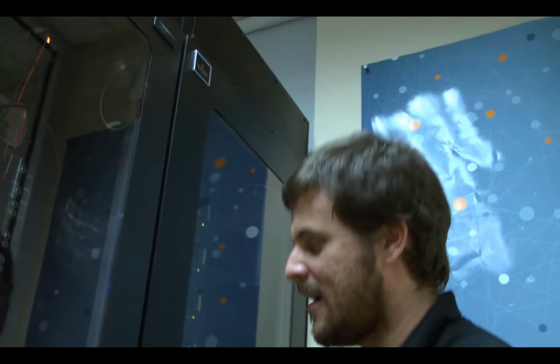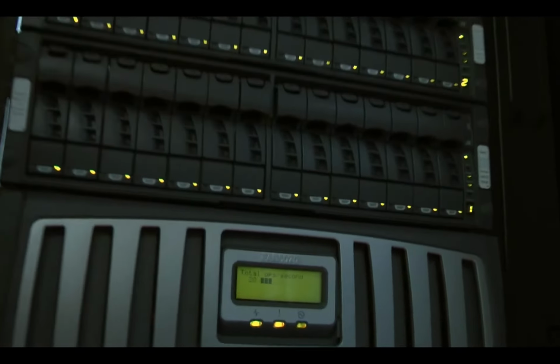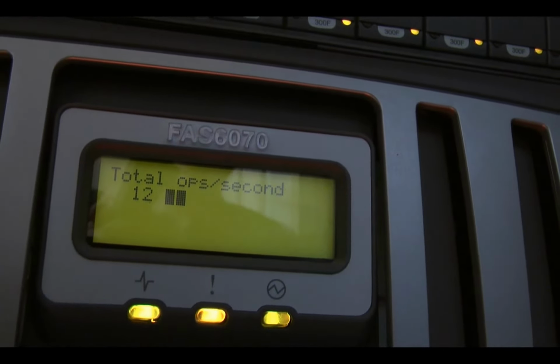Sorry, that cabinet doesn't like me having the doors open. So here in our last cabinet is our NetApp. This is our back-end storage. This is where all the DVDs, movies, games, all that stuff is held locally for testing. It's actually I/O per second streaming across that screen there. Right now, everything's pretty much idle.